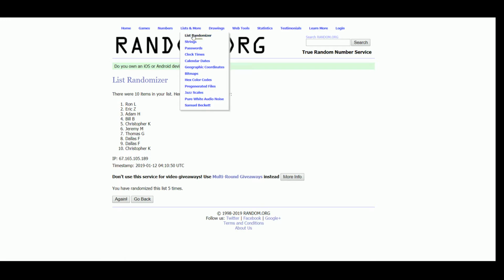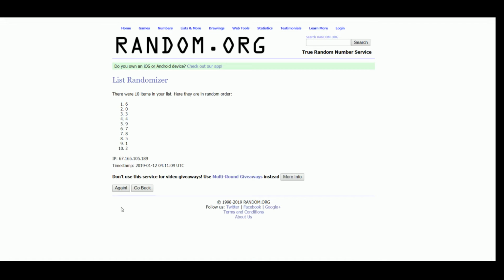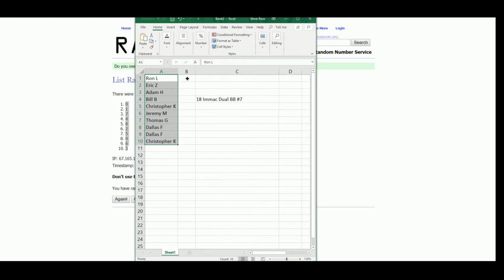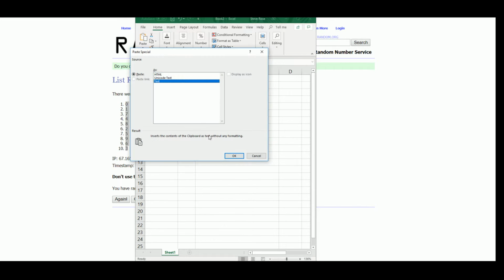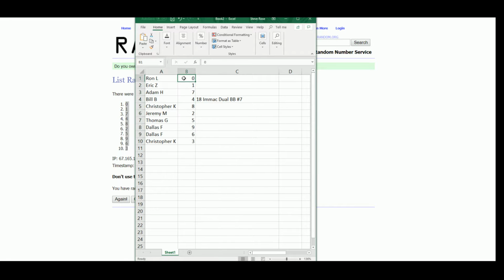Let's get our serial numbers. Zero top, three bottom. Ron 0, Eric 1, Adam 7, Bill 4, Christopher 8, Jeremy 2, Thomas 5, Dallas with 9 and 6, and Christopher with 3.